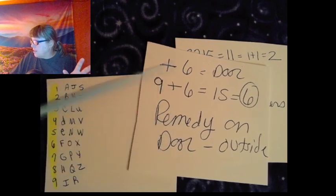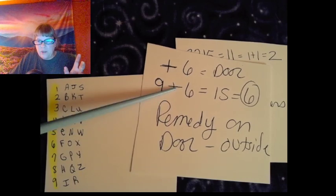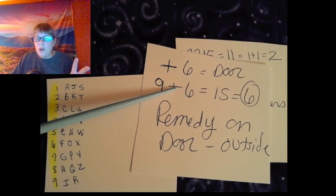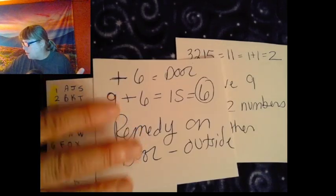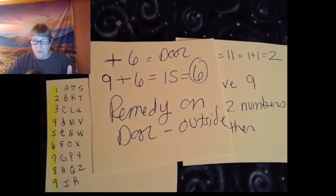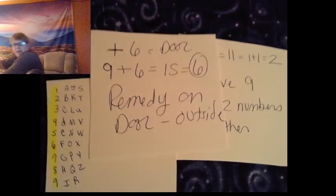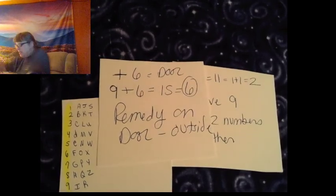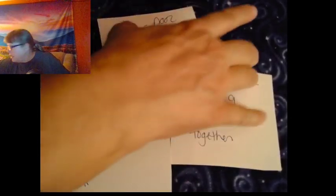So this is how she does a remedy for a house: it is always done on a door that leads to the outside. Please do not do more than one door. Please. Only do one door. If you do more than one door, you're going to mess it up because it's going to add up all the numbers. So let me see where I need to put the remedy here. Let's see if I can get everything put in here. I wonder if I can get this so you could see everything here. That's the remedy. That's the remedy.